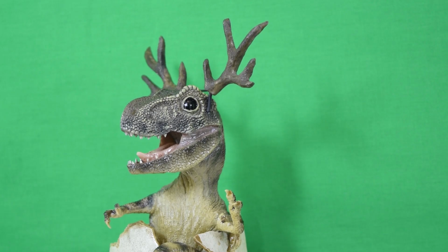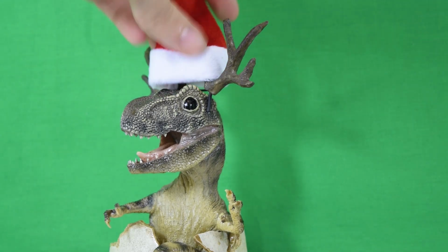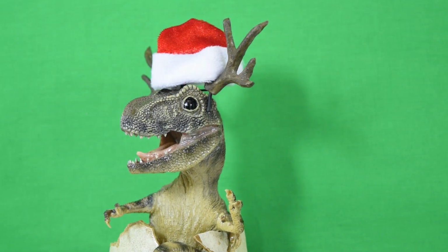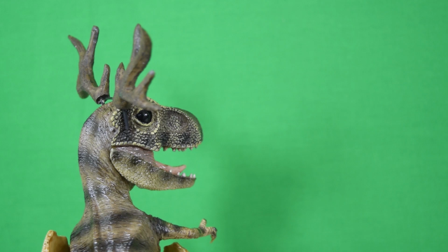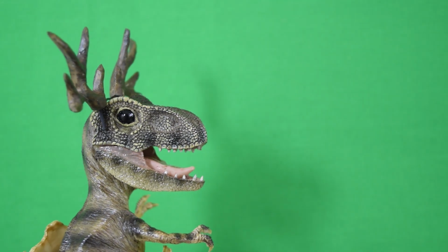And to make Rudy extra festive, you can always borrow Jolly's hat. So he's got the antlers and the Santa hat going on. Look at that. So there we have it, guys. That was today's look at the brand new Rudy figure from Rebor, which is part of their Club Selection series. And I love the antlers. That's a really nice little festive touch.